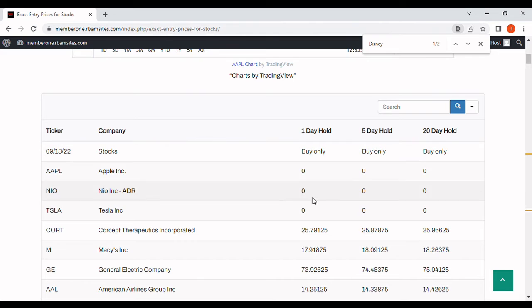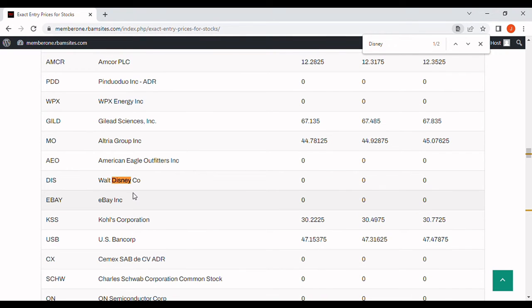The way this works is you buy, assuming your own analysis says it's a good idea to buy, you buy today, close out worst case just before the end of the trading session tomorrow at a loss, or take your profit as soon as you get it. And the same thing on the 5-day and the 20-day. Buy today, take your profit as soon as you get it, or worst case, close out at the end of 20 days at a loss just before the market closes. So let's go ahead and take a look at Disney.